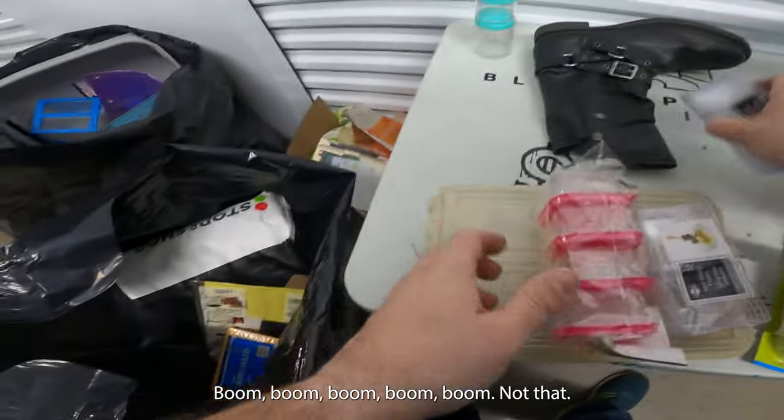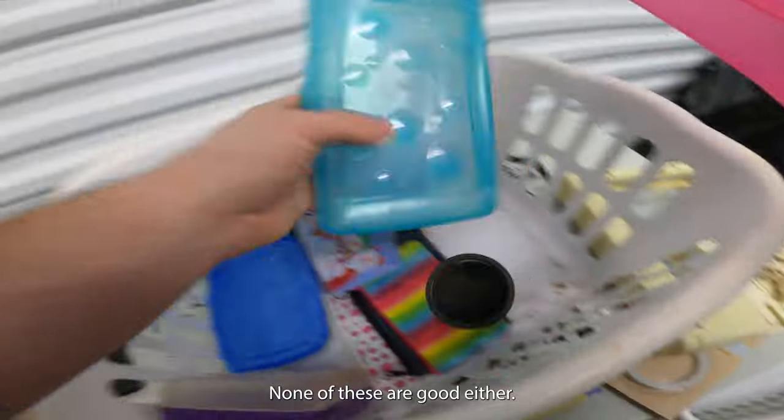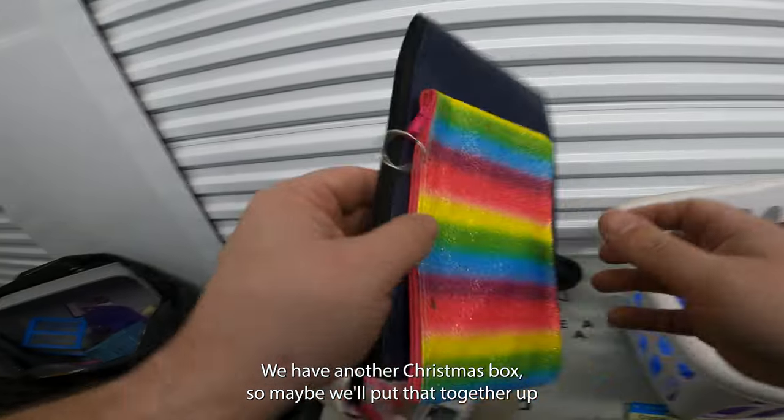Boom, boom, boom. Not that, not that. No, no, no. None of these are good either. Pencil cups, no. Little Christmas box. Sure, we have another Christmas box, so maybe we'll put that together.